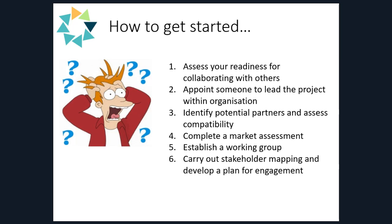Read through the P4P Collaboration Toolkit, checking out the written case studies on the P4P Resources database. Speak to people that have done it before. Secondly, appoint a collaboration lead within each of the partner organisations. This should be a person who has sufficient authority to make decisions and to commit to actions identified.